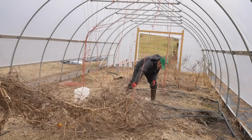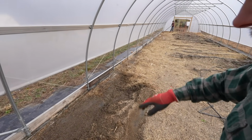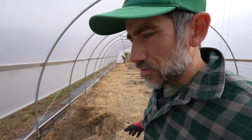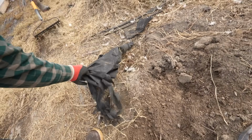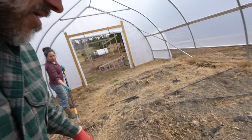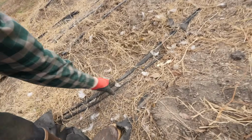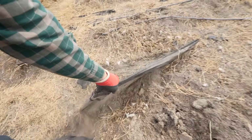We cleared a lot of it out of the way. We need to clear out this aisle here. There's just a lot of dirt and pulled weeds that we kept piling on there. We went cheap and bought some of this cheap landscape fabric. Don't buy cheap. That's what happens when you buy cheap. It rips to shreds.